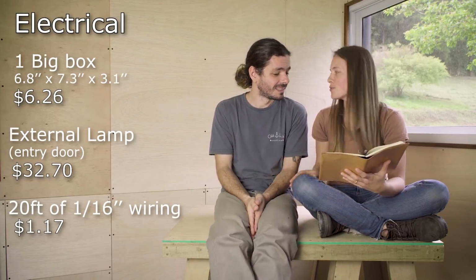We love it. So we just used 20 feet of wiring. Yeah, so the total amount for wiring, for electrical until now, is this. Until now, yeah. It's going to be a lot more than that for sure, but that's just the beginning.